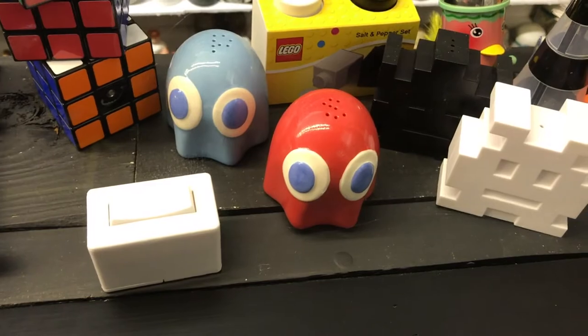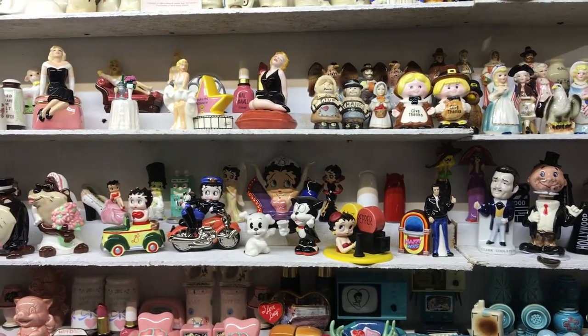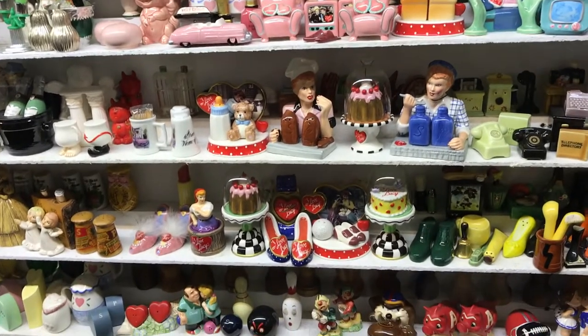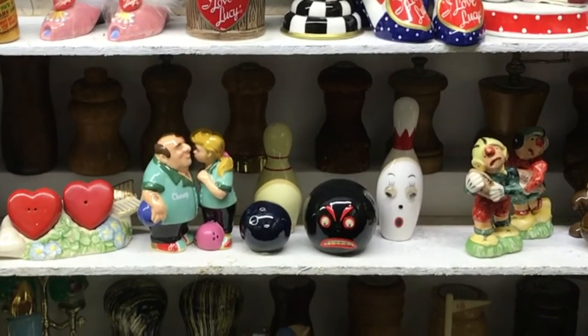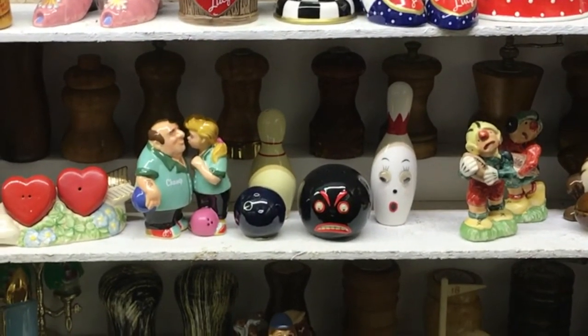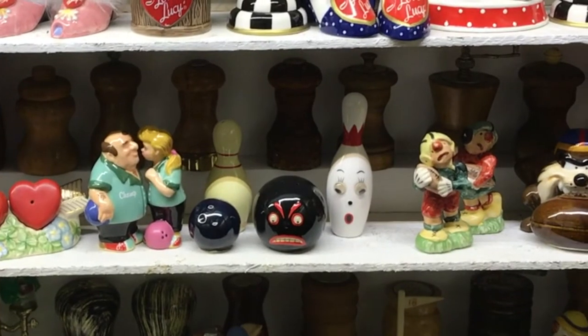Check. Pac-Man. Happy Days salt and pepper shakers? Betty Boop. I Love Lucy salt and pepper shakers. Check. There's the ones I need. Bowling salt and pepper shakers. They've both got the bowlers, and the bowling ball and pin are the salt and pepper shakers. I can't believe this place. It's incredible. Look, they had to sit down. They're so excited. They can't contain it.